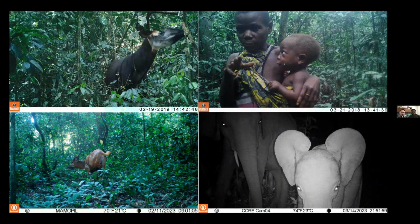They move through the forest slowly, quietly, eating leaves, munching here and there, but they share the forest with several other species of animals and several indigenous people groups. They share the forest with endangered bongo, endangered forest elephant, and in the reserve, they share the forest with the Mbuti people and the Efe people that have their entire livelihood centered around the forest.